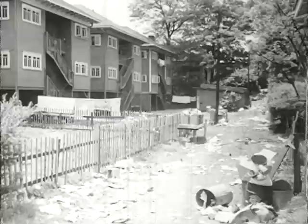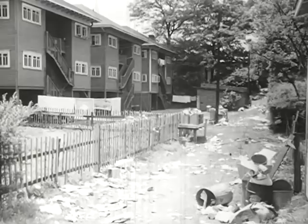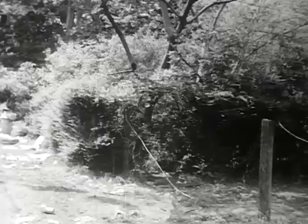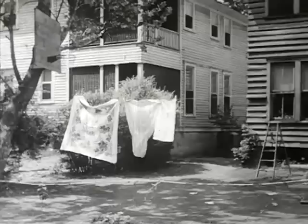Rat killing by itself, without sanitation or rat proofing, must often be used as a temporary emergency measure. In substandard areas, there are conditions like these: garbage, rubbish, rat food and harborage everywhere. Sanitation appears to be unknown. Obviously, under such conditions, rat proofing is impossible.